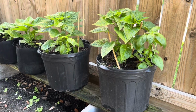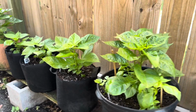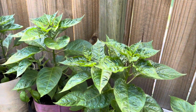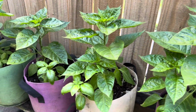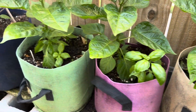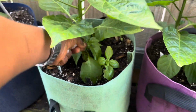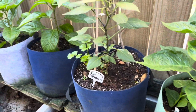All right, guys, just look at how healthy my peppers are. I have shared all the secrets I know on how to grow healthy peppers that will be productive. Look at just how healthy the peppers are. Again, they are growing in different size containers. These are fabric bags. These ones are just 3 gallons, which is fine if you know what you're doing. It just means I need to keep an eye on the frequency of watering, the frequency of feeding, the type of plant food I have in there, and so on and so forth.